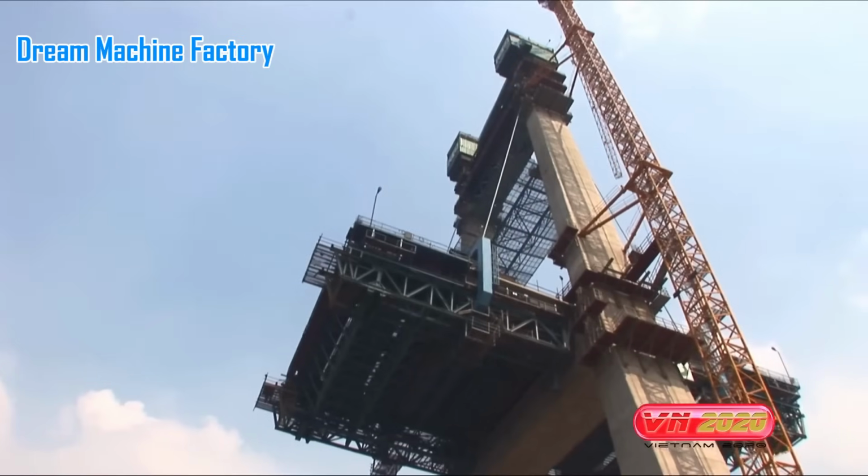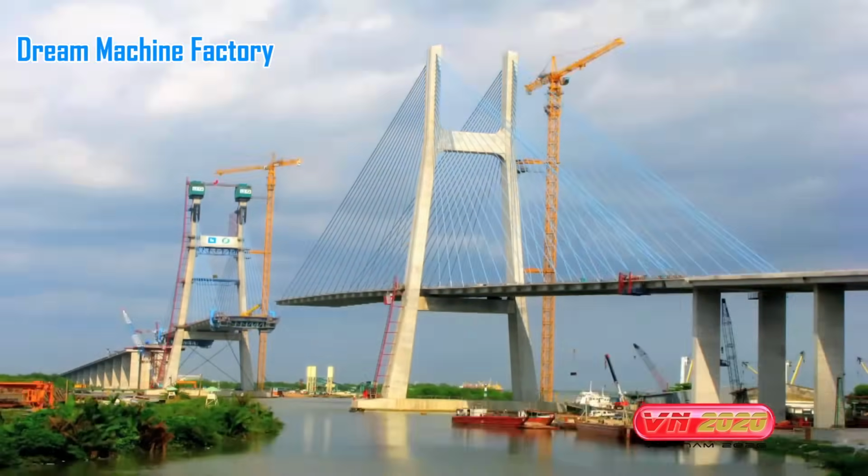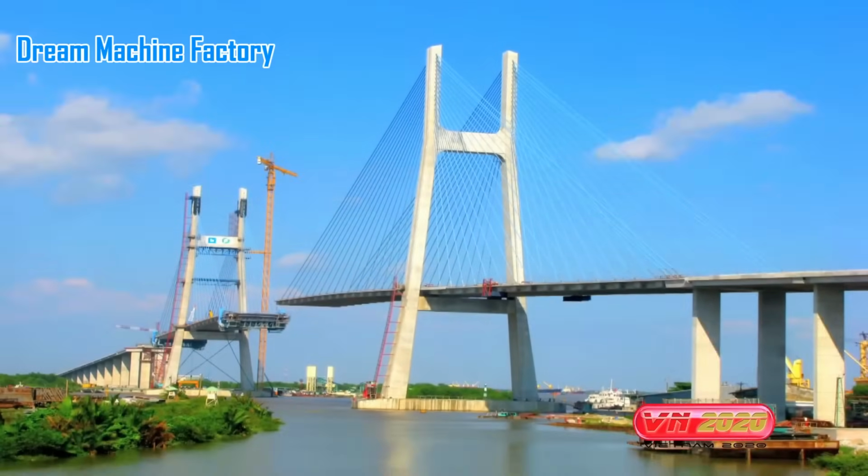The final deck closure was celebrated on May 19, 2009, marking the triumphant completion of the 2.1-kilometer bridge, which now links Districts 7 and 2 for the first time.